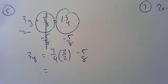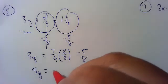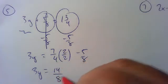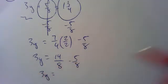So we're going to multiply top and bottom by 2. You got 3y. 7 times 2 is 14. 4 times 2 is 8, minus 5/8. Now we can handle this puppy. You got 3y is equal to 14 minus 5 makes it 9/8.